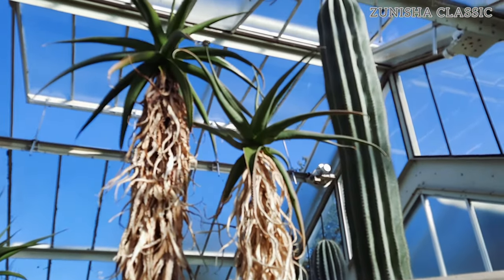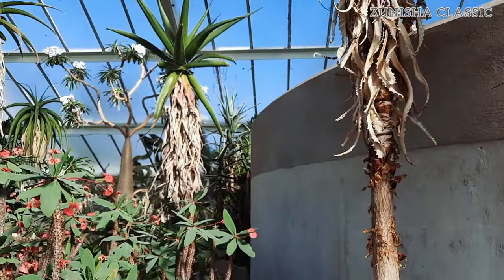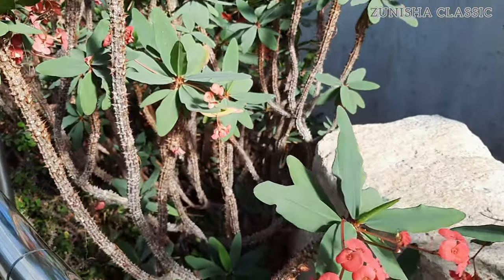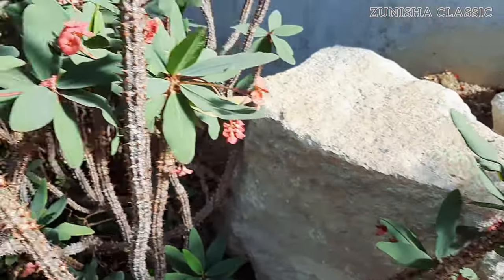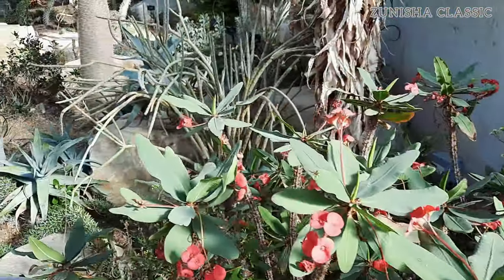Everywhere I looked, I could see a different shape, a different pattern, a different size of cacti. It was very interesting to look at. I had never come across so much cacti in my life.